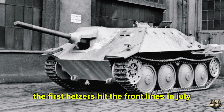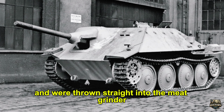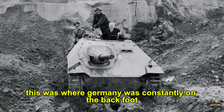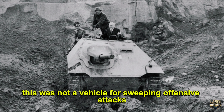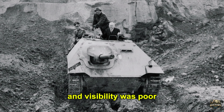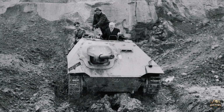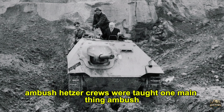The first Hetzers hit the front lines in July 1944 and were thrown straight into the meat grinder of the Eastern Front. This was where Germany was constantly on the back foot, and the Hetzer's whole design philosophy was put to the ultimate test. This was not a vehicle for sweeping offensive attacks. Its gun couldn't traverse very far, and visibility was poor, making it a bad choice for a tank duel in the open. But it was brilliant at the one job it was designed for: ambush.